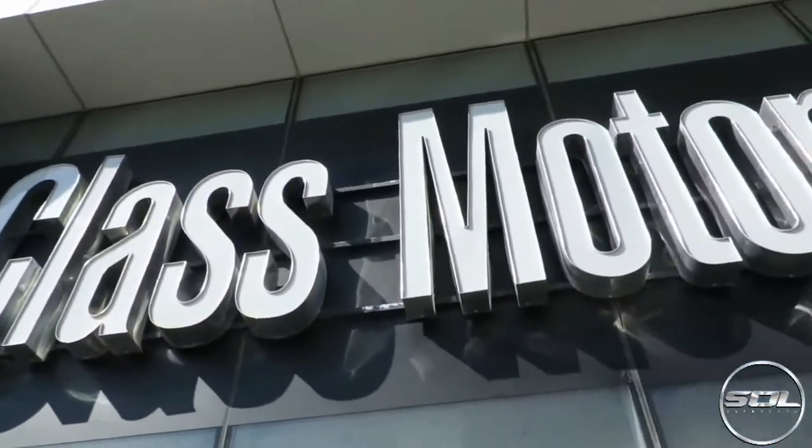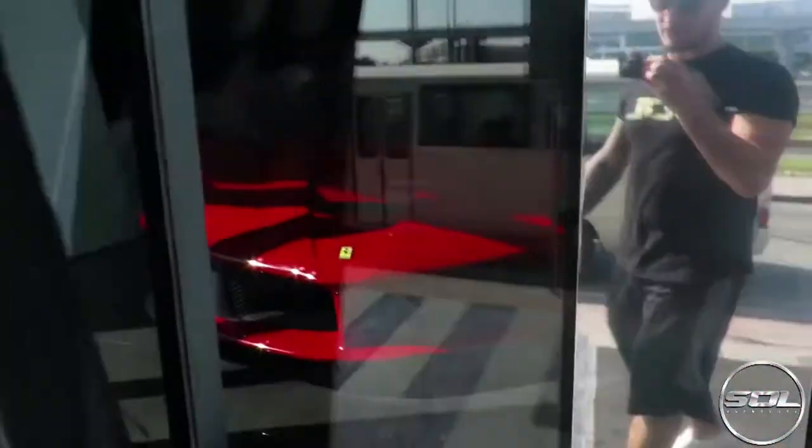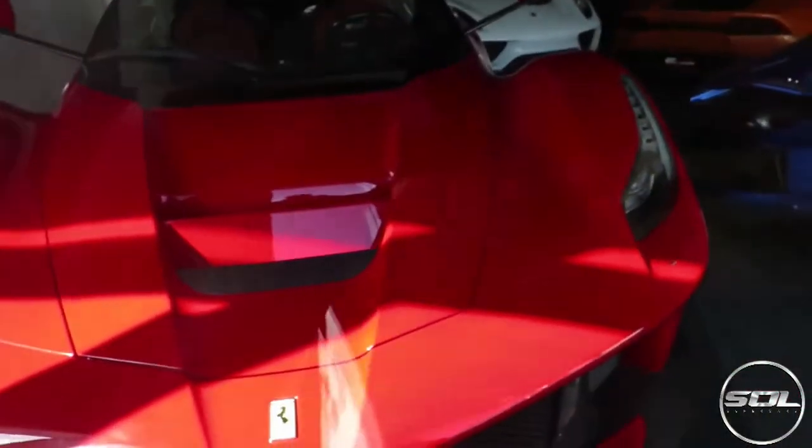So our first place we've come to visit is Alan Class Motors, but it's shut because it's National Day, which we knew, but we wanted to come and have a look through the window anyway.